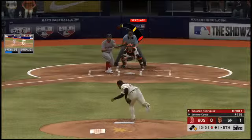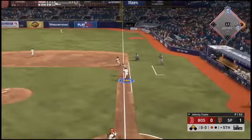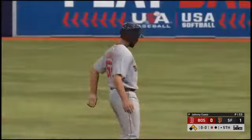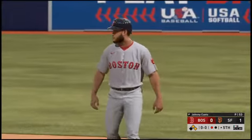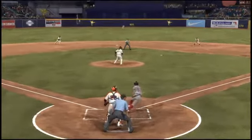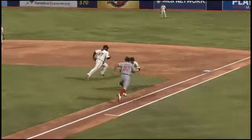Stepping in now, Eduardo Rodriguez. And now a bunt attempt here as he gets this one down. And he'll reach first as they can't make the play on him. Well, he took a risk with the decision to throw to second instead of taking the sure out at first. Not sure if someone was yelling for him to go to second, but we know now it was the wrong call.